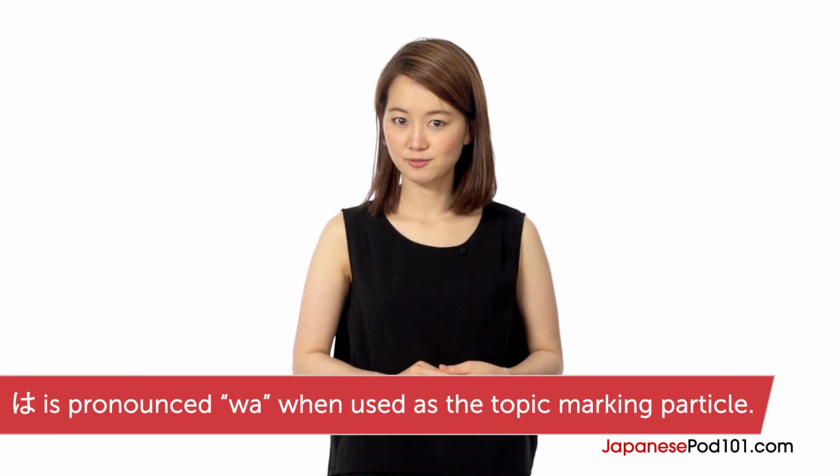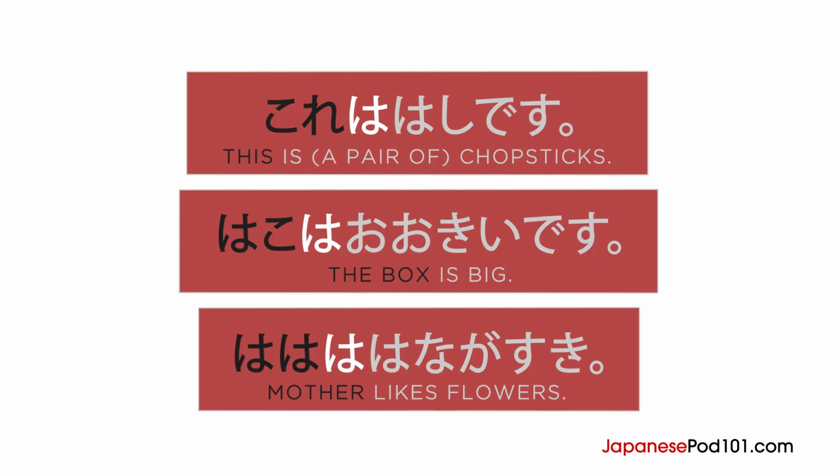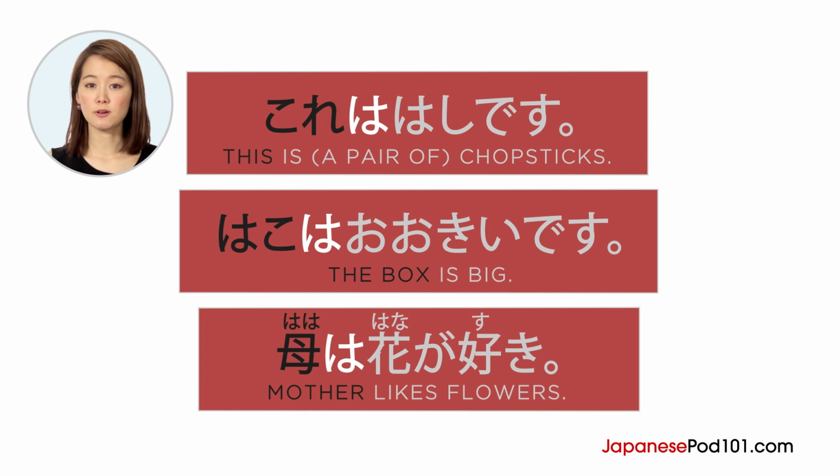But be careful. Ha is pronounced differently when it's used as a topic marking particle. It will be pronounced as wa. For example, これは箸です。箱は大きいです。母は花が好き。Many native speakers actually find it hard to read this last example if it's written just in hiragana. This is where kanji is very useful. Knowing which part is a word and which part is a particle makes it easy to read Japanese.